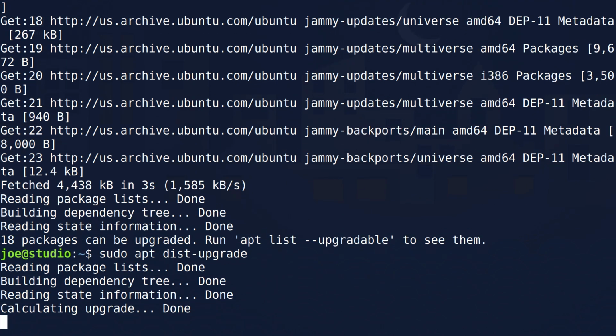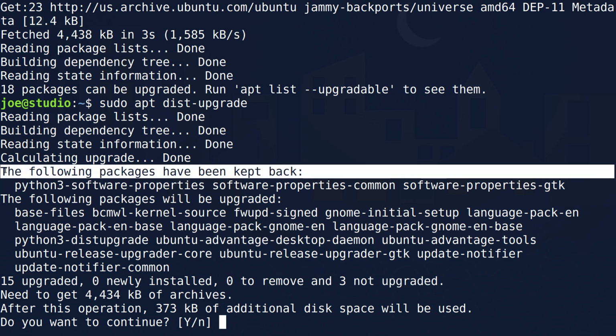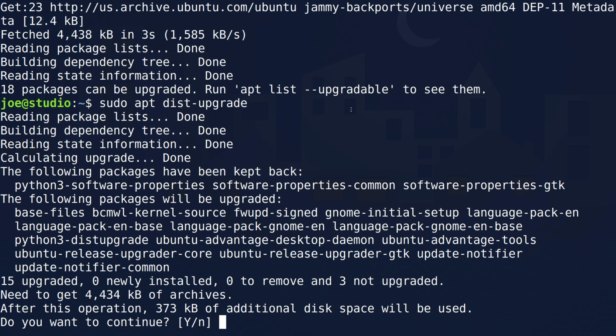All right, now, before I move forward, look carefully here. The following packages have been kept back. Apparently, Ubuntu has decided these days that they're going to release updates in waves. So you'll see on my computer right here that we have several different packages that are being held back. Mainly these software properties here and also Python. And then if I would continue with this upgrade, then I would get this bunch here, the release upgrader.